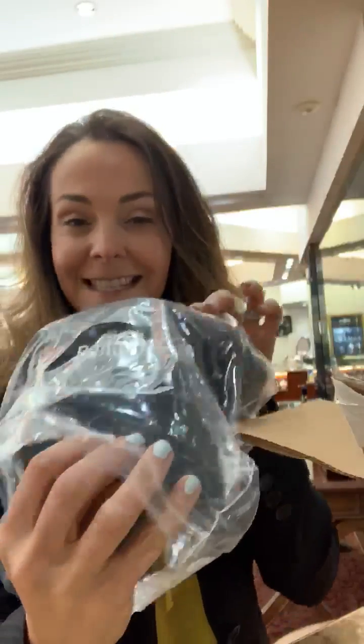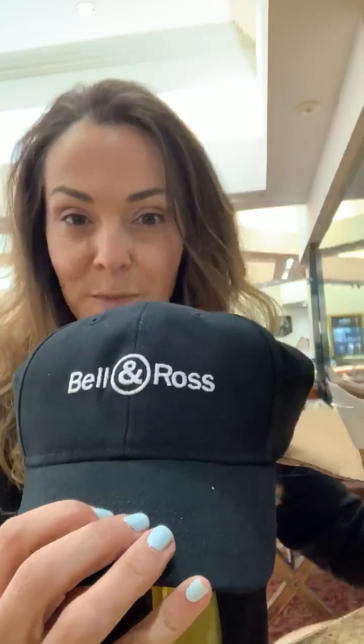Well, so this might be our first little giveaway because this is going to show you the brand. So it is a Bell & Ross, which is one of our hottest brands right now. They're beautiful, they're edgy, they're really well priced. And they're really just functional timepieces for men and for women. They have some really cool ladies collections.